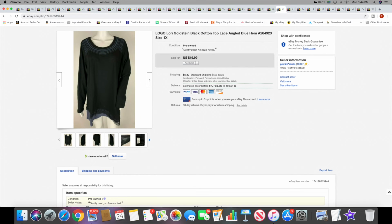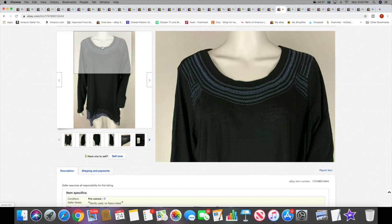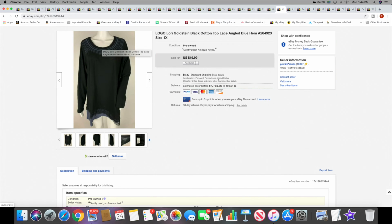All right, next I sold this logo Lori Goldstein top. This actually went to one of my viewers, and thank you so much. She is a good customer of mine, and I appreciate all of your purchases. This came from that mega estate sale.